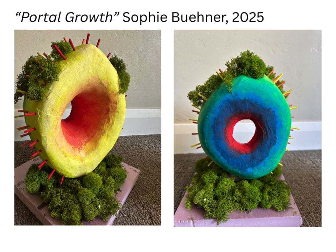The texture of the paint application is slightly rough, adding to the organic, handmade feel. The composition is symmetrical in shape, but asymmetrical in color and texture. The artist uses a complementary color scheme, warm on one side and cool on the other, which creates visual tension and interest. The protruding sticks are placed irregularly, disrupting the smoothness of the form and adding movement.